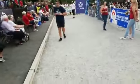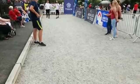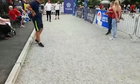It's semi-final gold knockout at the 2019 Tog24 Lab British Open.